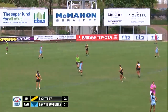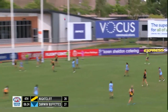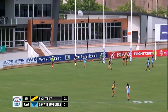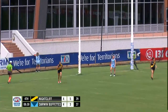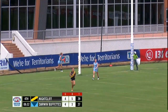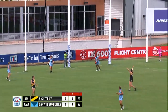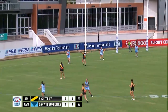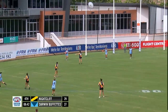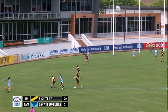She hand passes inboard instead to Anya Smith, ducks around, runs towards goal now, kicks long, but that's offline. And it's just snuck through for 1 point. I think that might be why she's playing a little bit higher up the ground, to try and get a bit of purchase into their forward line for Nightcliff. So again, Buffs bring it in, trailing by 2 points now as we approach the 9-minute mark of the last quarter.